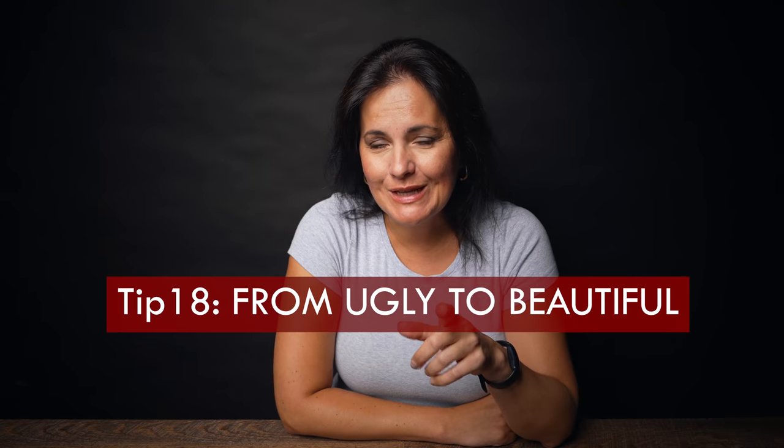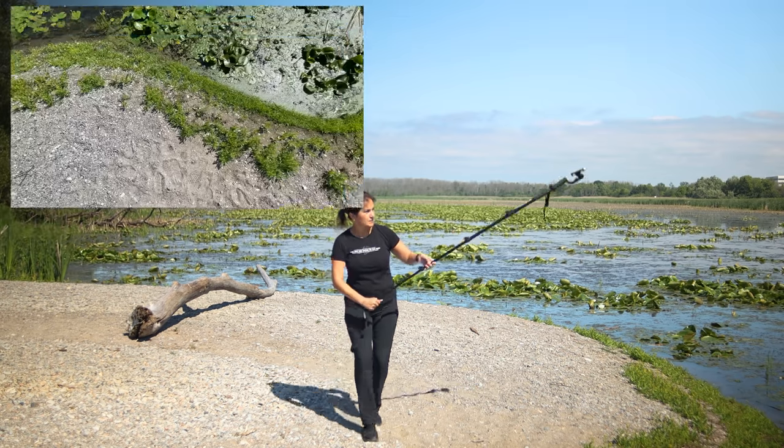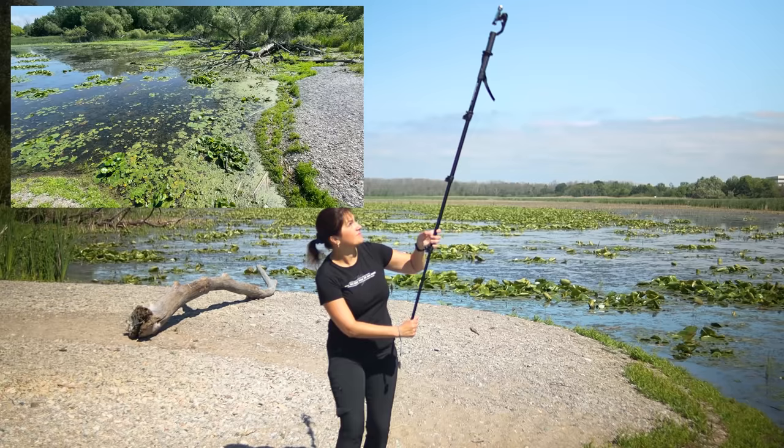If you want to reveal a stunning location with an impact, look for a starting point such as boring dirt, broken wall, rocks, grass, something very plain.